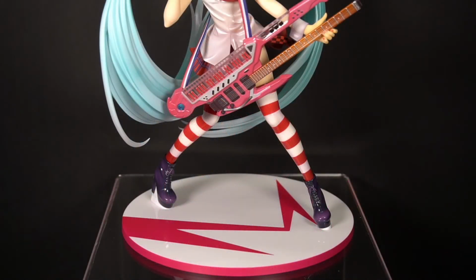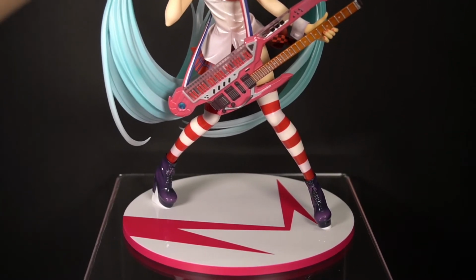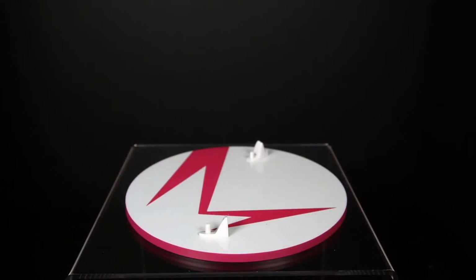So this base, it's really light, but as you can see, it's huge, so I doubt it's gonna tip over anytime soon. So here we have the studs. Normally I would complain about these plastic ones being useless, but in this case, we have these notches here, which makes the figure a lot more stable.